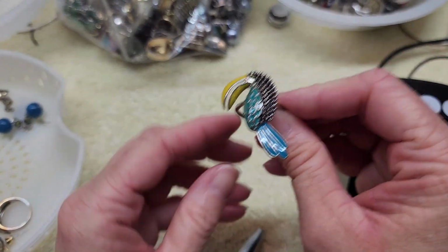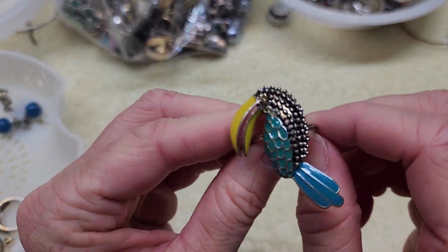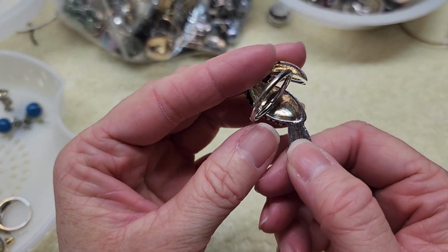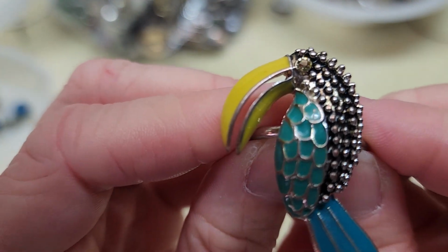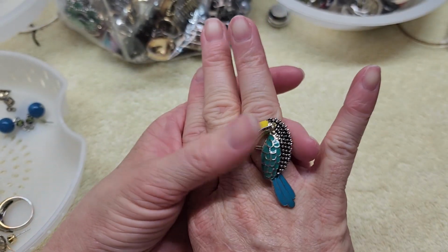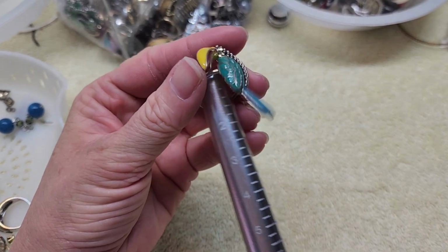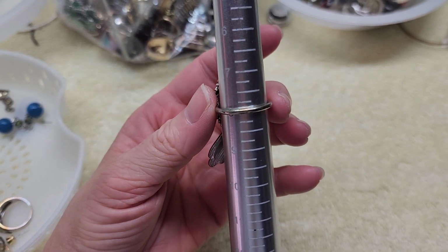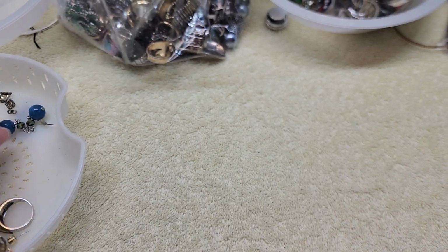I also have this toucan ring, enamel ring. When I looked online, somebody was selling something just like this, and they said it was from Old Navy. It is unmarked. It's in very good shape. It's got a little kind of yellowy brown rhinestone eye and very colorful enamel feathers, so if anybody's into the tropics or they love birds, this would be the perfect gift. This is a size 8. So yeah, that's my other treasure.